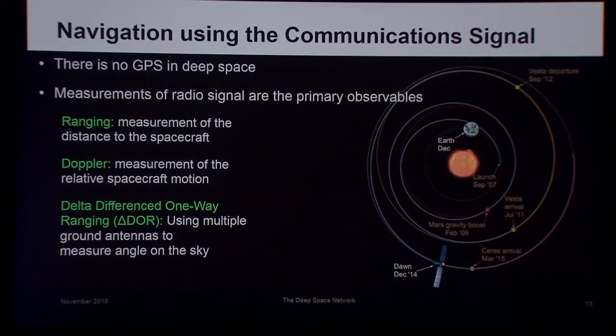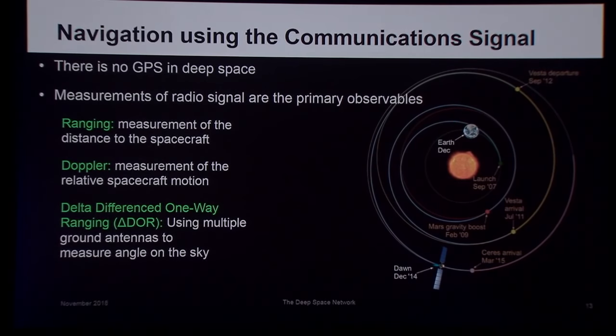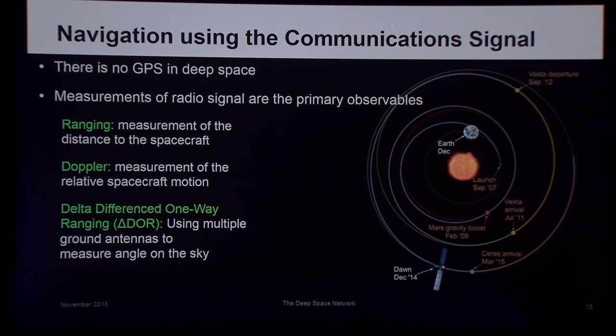And there are three main things that we do. Some are easy to understand, some not as easy. Ranging. What we do is we send a signal to the spacecraft, and it immediately sends it back. We measure the time, and that gives us a measure of how far away the spacecraft is. That's an easy one.